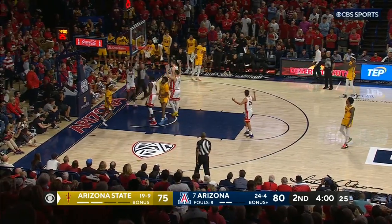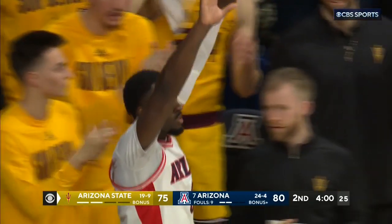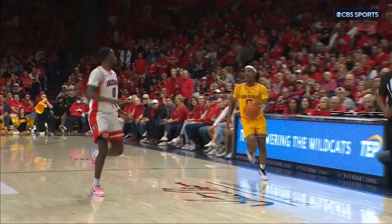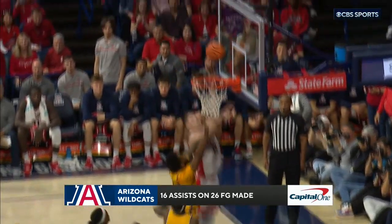Horn going hard. Draws contact. Ramey foul. And some rare free throws for Arizona State. Well, people aren't going to like this call in this building, but if you get a defender out of position and you challenge him, beautiful drop step and finish. Down low and both sides of the floor.